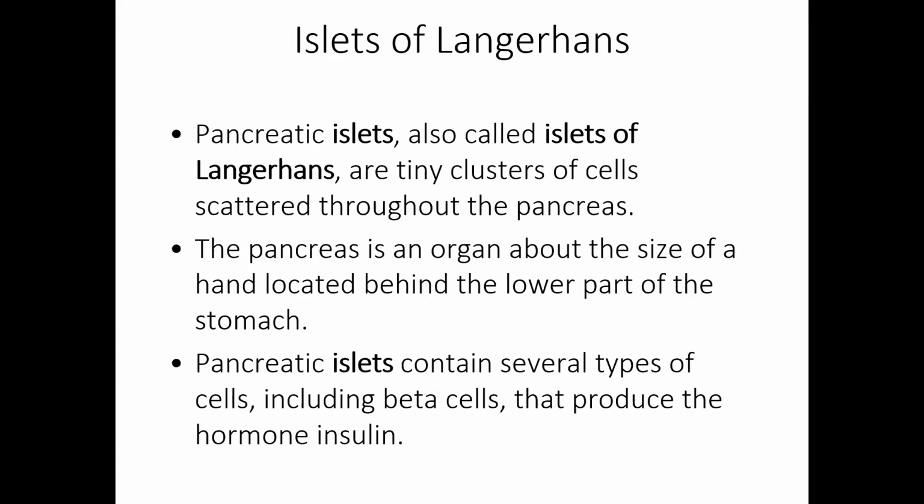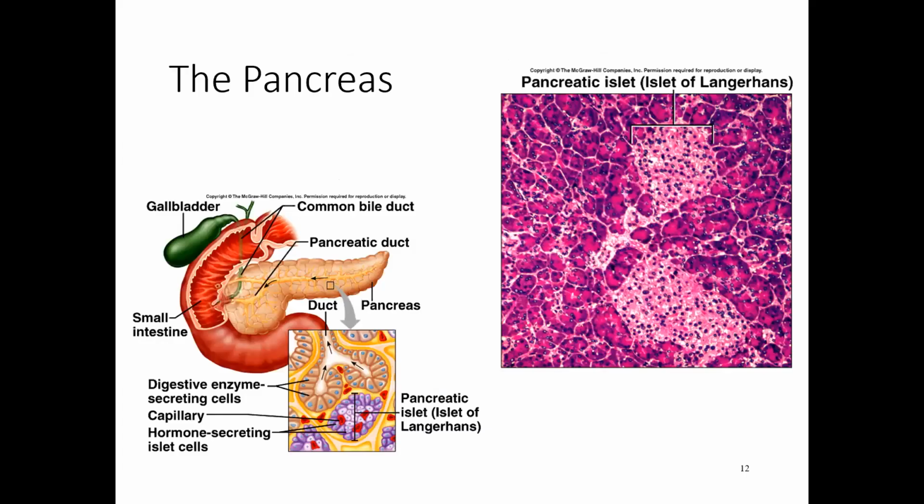There are two types of cells in the islets of Langerhans: the alpha cells, which secrete glucagon, and the beta cells, which release insulin. And this is what they look like. You can't look at a model of a pancreas and say, oh, there's an alpha cell or there's a beta cell. No. But microscopically, you can see the clusters of cells here, the islets of Langerhans. They stain differently, they appear differently. The rest of all these cells here are called acini cells. These dark stained purple cells are going to be producing the pancreatic enzymes that get down the pancreatic duct. The islets of Langerhans are going to release hormones that are going to be discharged right into the blood supply.